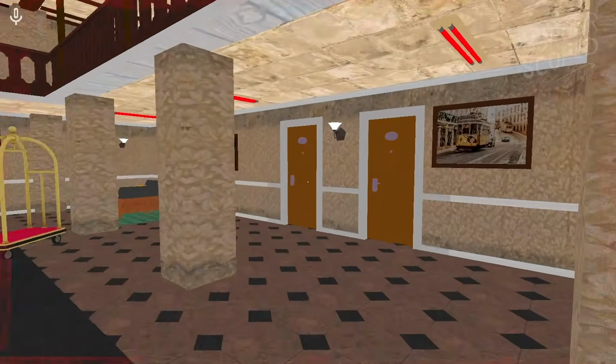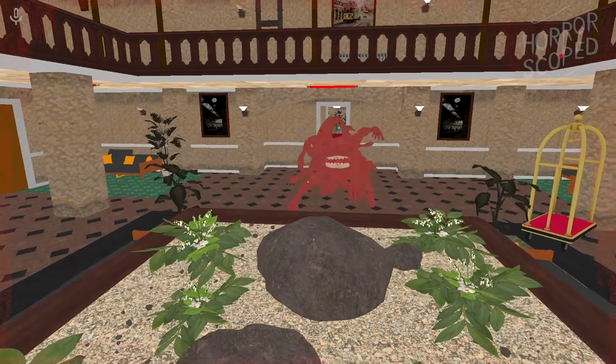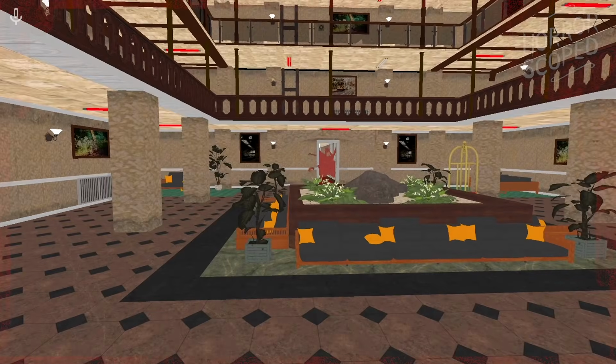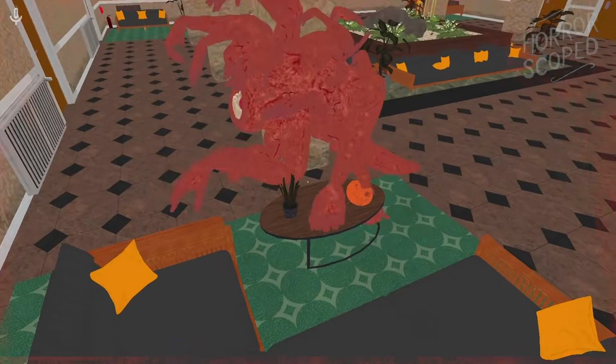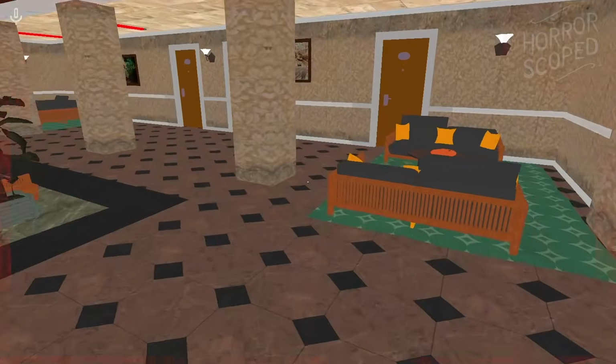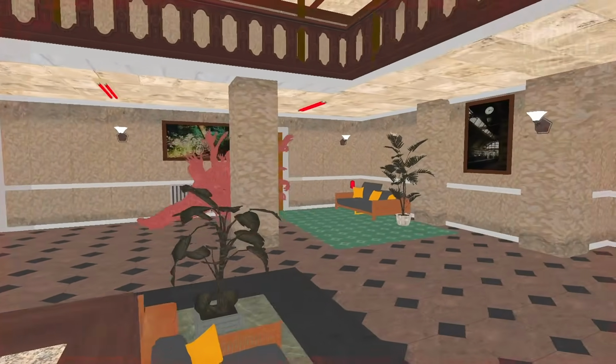As we enter this lobby area, we can jump onto several couches, making it impossible for an enemy to reach us. If we stand on the center platform, they can still get to us, but these couches tell the clump's AI that we are completely inaccessible. Probably because the couch's collider interferes with the navigational mesh of the monster. I find it incredibly funny that a simple piece of furniture can break such a monstrous creature.